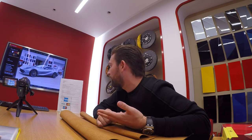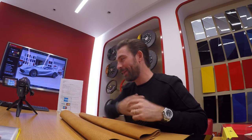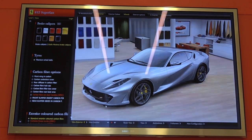A few options. So carbon fibre. Yes, I assume you're going to want that. This is where it can get a bit out of hand, but let's tick what we think. Let's work backwards from where we end up. So the front wing in carbon, I would say yes. So front wing, that's this section here. Yep, so tick the box. Cool, so that's in carbon.